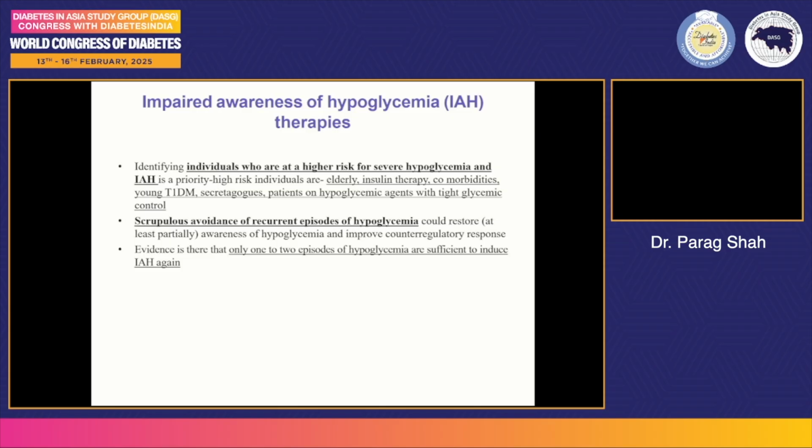Then there is a closed loop system which also helps, and there are sensor-augmented pumps where, when the blood sugar is on the lower side, the pump is suspended, so it will improve the hypoglycemic awareness. And there are automated insulin delivery systems also, which can help in improving the hypoglycemic awareness as well as improving the counter-regulatory response to hypoglycemia, and subsequently make the patient's life easier.